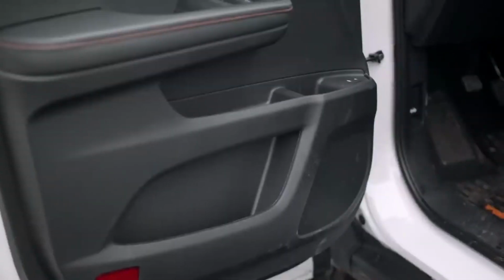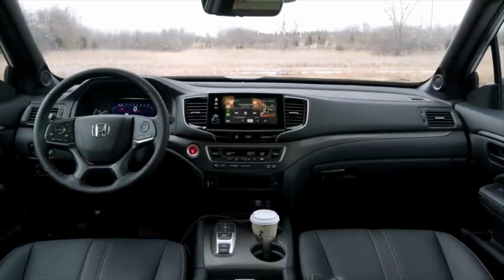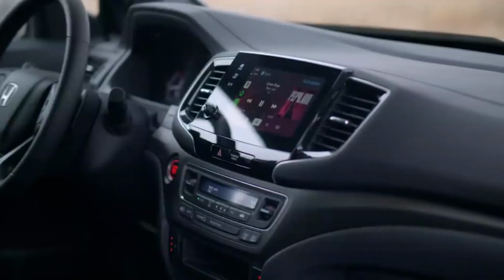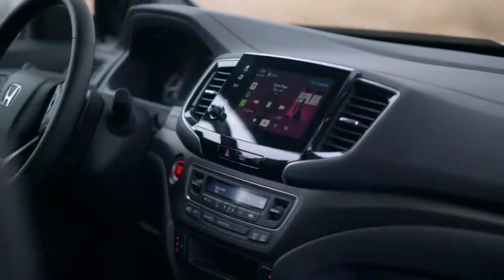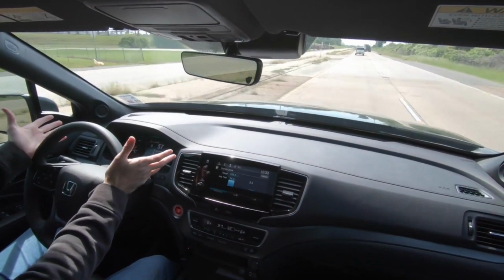The Passport cranks up the volume with a premium 10-speaker audio system. Get sound quality that's nothing short of a symphony. And for those on the move, Bluetooth connectivity keeps you connected, letting you stream your favorite tracks and make hands-free calls with ease.